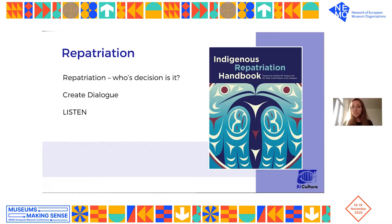This is the Indigenous Repatriation Handbook. It was written by Nika Collison, who's the executive director at the Haida Gwaii Museum in British Columbia. And it's a phenomenal resource for understanding what repatriation is and how to conduct it properly.